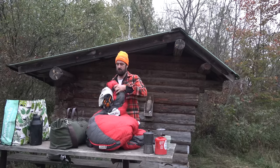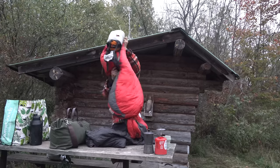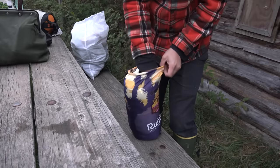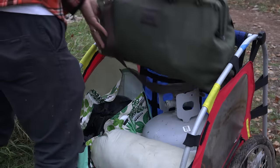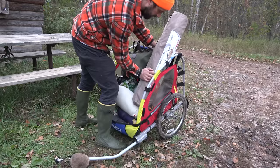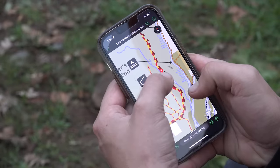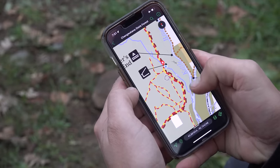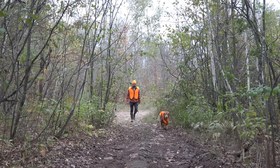So the plan now is I'm going to get our stuff generally packed up. And then we're gonna go for a little morning hike. If it seems possible, I'd love to go to the Kettle River. All right, so as you can see, we are right here, and this creek runs right through here. And that comes off of the Kettle River.